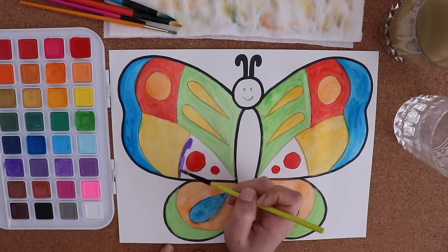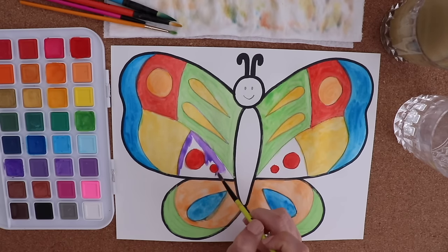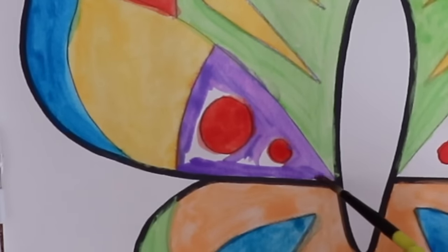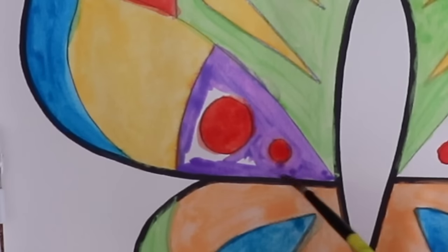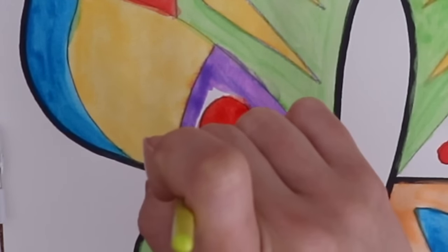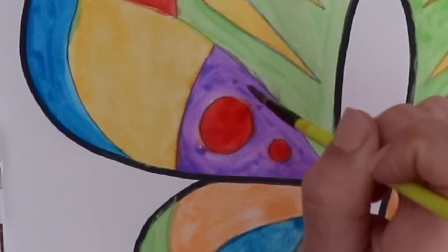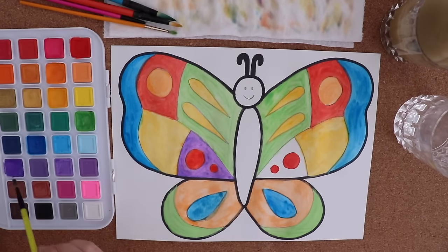I'm using this purple around my red circles here on the top wing. And repeat on this side.